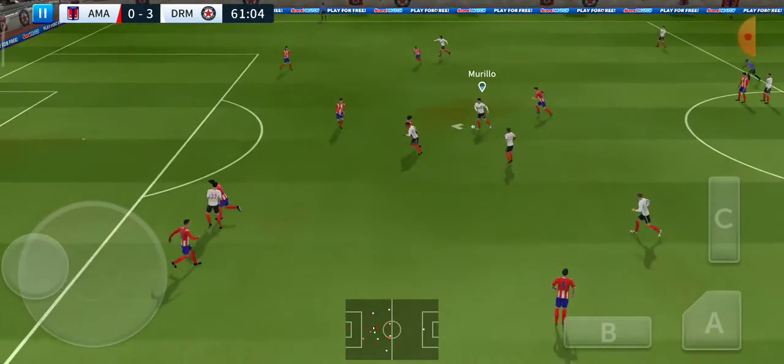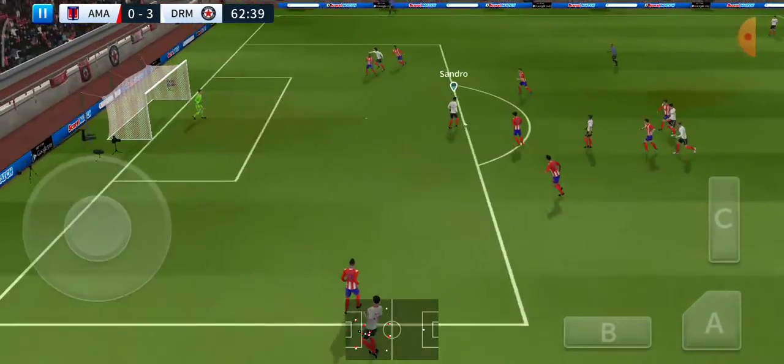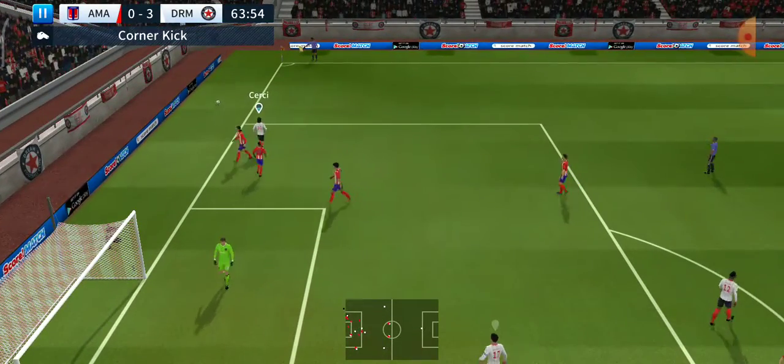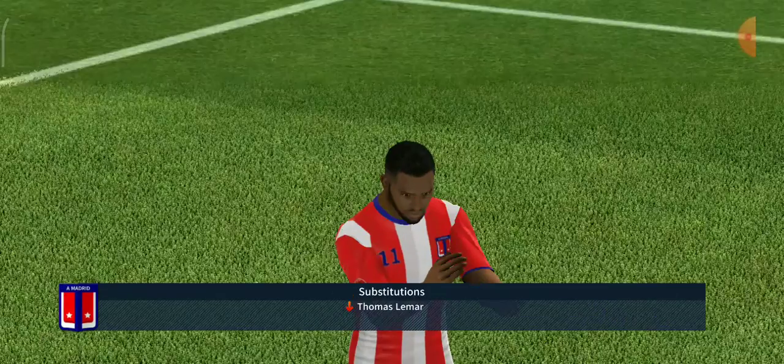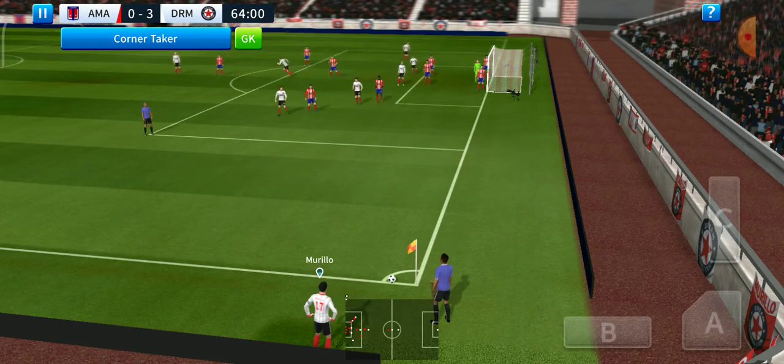They want to add to their lead here. Great footwork there. It's with the striker. Surely now. Oh, he shoots. And it's saved by the keeper. Time for a fresh pair of legs here then. Can they make it count?